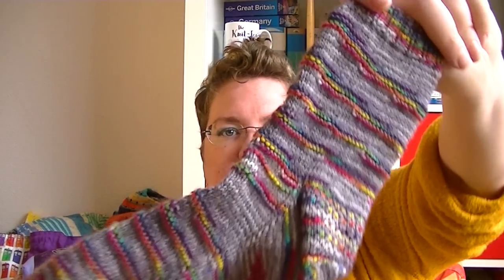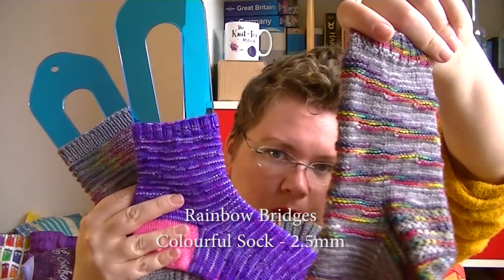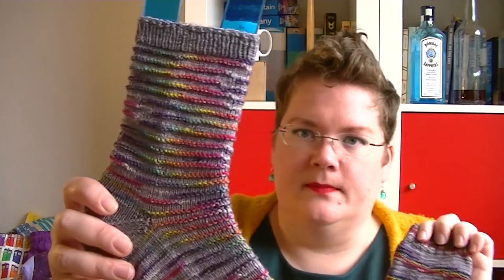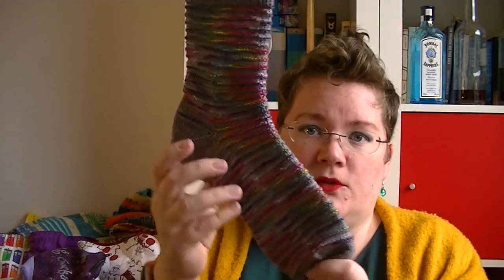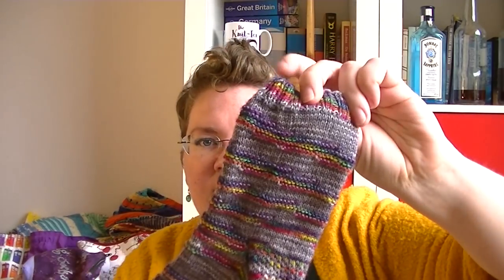The pattern comes in different versions. I actually have more samples, because I was like, this is just one base and I have to try it on another base. So this is Colorful Sock, and these two are Colorful Smooth Sock. The pattern comes in two different ways: toe up with contrasting toe, heel and cuff, afterthought heel. And then also cuff down with an eye of partridge heel.